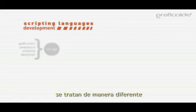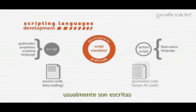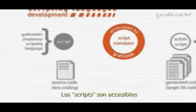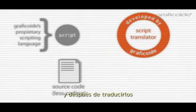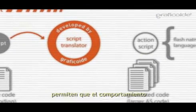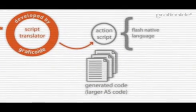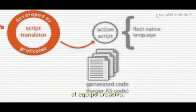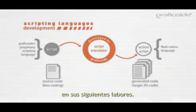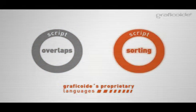Scripts are often treated as distinct from applications since the latter are usually written in a programming language. Scripts are accessible to the end user, and after being translated into the core language, they enable the behavior of the application to be adapted to the user's needs. Also, this delegation of rule coding to the creative team allows the programmers to fully focus on their next tasks. 2 scripting languages were created.